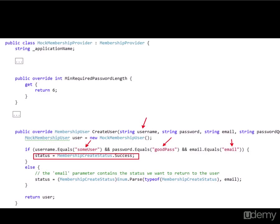What if I wanted to return a non-successful one? Oh, that's very simple. In the email, I would send in a string with the name of the enum for which I want the status to be. So the email, instead of an email, should contain the name of an enum value from membership create status. So it should be membership create status dot something as a string in the email.